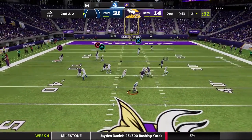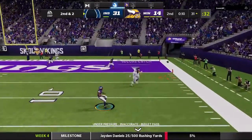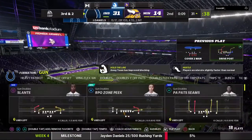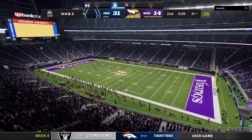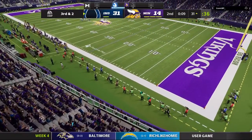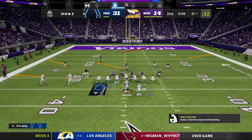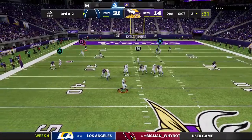2nd and 2. Flushed out right. And incomplete on the deep ball. Whenever you see a quarterback break contain, just think to yourself, the receivers on that side of the field, their number 1 job, make sure they get in his sight line so he can try and find someone downfield. Guys on the backside, make sure you don't give up the deep ball. They tried it there. They weren't able to connect.